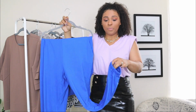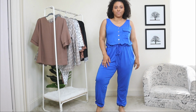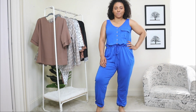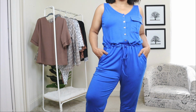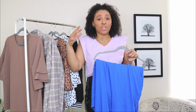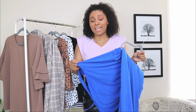This one here fits super comfy. The bottom is a little bit cuffed, and then it comes with some buttons on the front, and also you can tie it around the waist. I feel like this is a nice, super comfy cotton material jumpsuit, and again, a great transitional piece for fall because you can layer over it with a jacket or blazer, and you can also layer underneath it with a long sleeve or any kind of top.